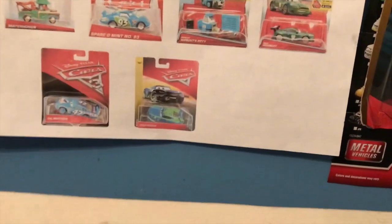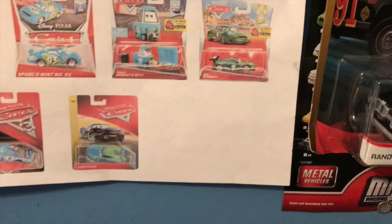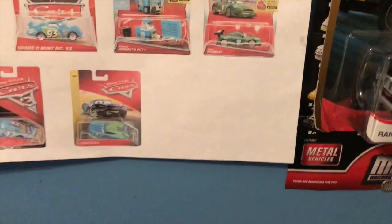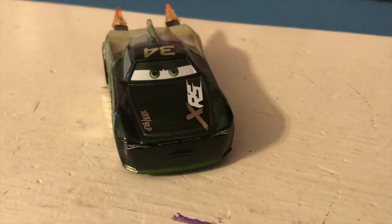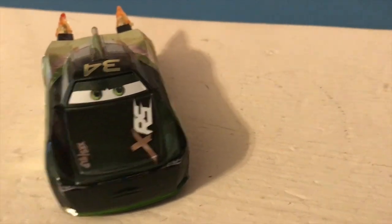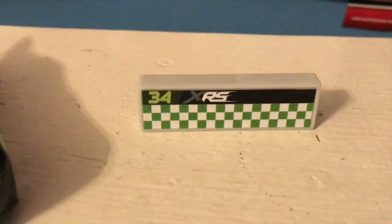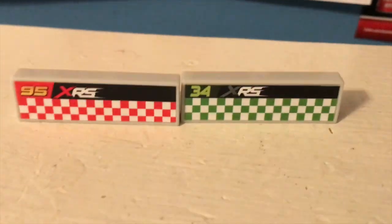So, taking Steve out of the packaging here, we're going to take a look at his blast wall accessory first. There is Steve himself, and here is the blast wall, looking pretty cool. Just like Lightning's and Jackson's. I don't have Jackson's with me right now, but I do have Lightning's.